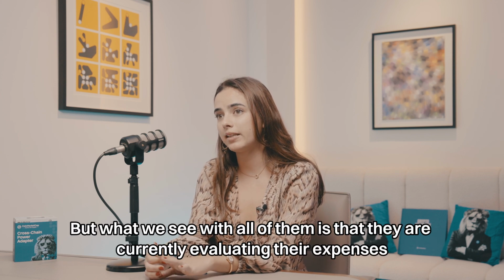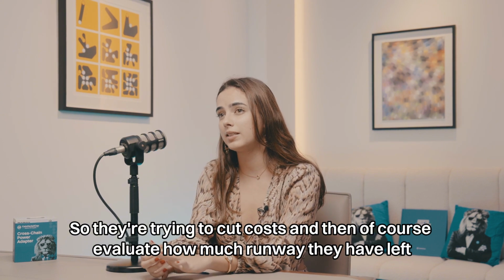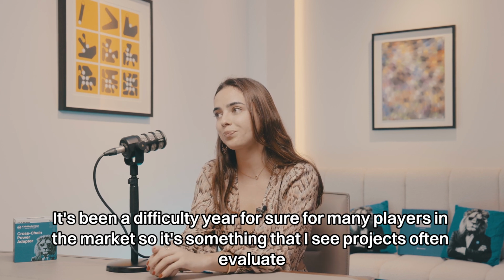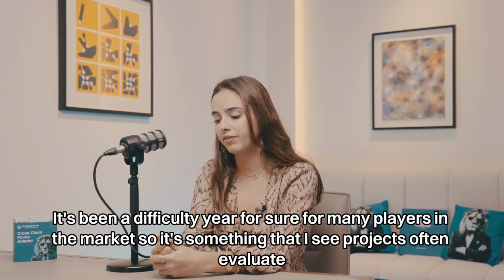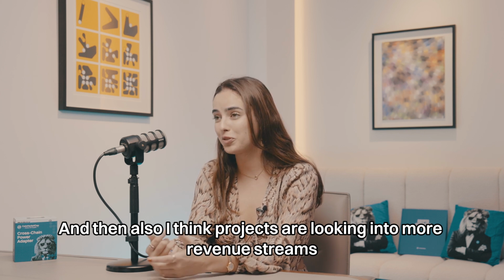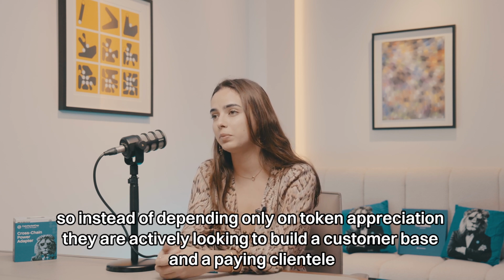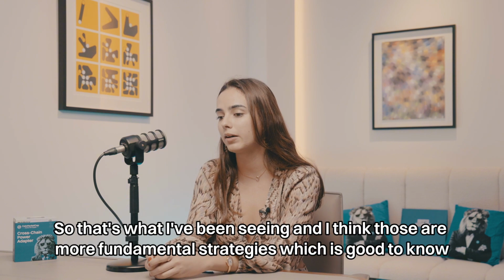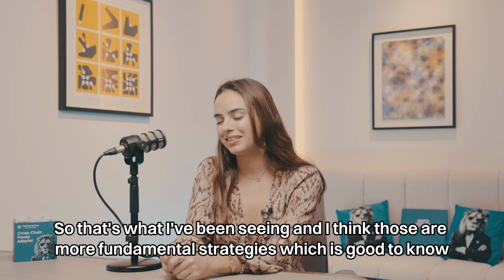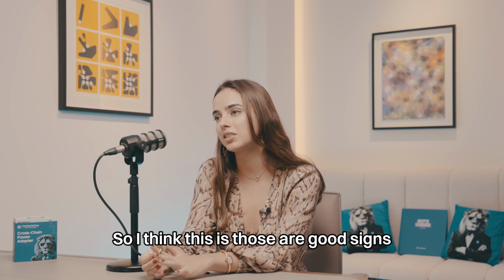What we see with all of them is that they are currently evaluating their expenses. So they're trying to cut costs and then, of course, evaluate how much runway they have left. It's been a difficult year for sure for many players in the market. So it's something that I see projects often evaluate. And then also, I think projects are looking into more revenue streams. So instead of depending only on token appreciation, they are actively looking to build a customer base and a paying clientele. So that's what I've been seeing. And I think those are more fundamental strategies, which is good. The crypto sphere is constantly evolving. So I think those are good signs.